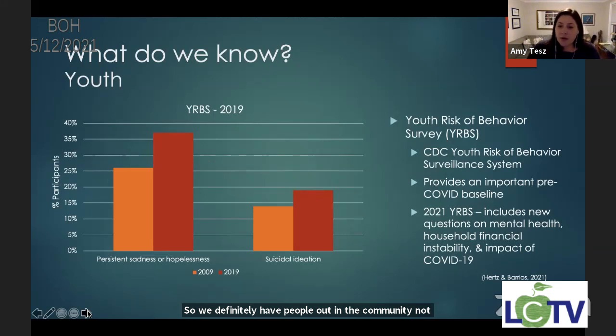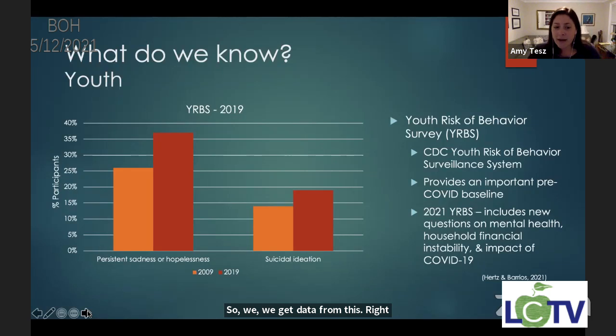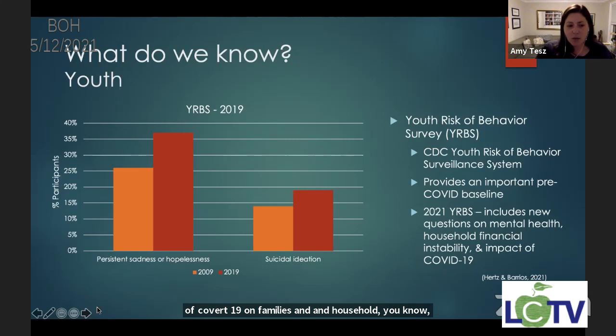For youth, people under the age of 18, we have the Youth Risk Behavior Survey, which our town participates in. Right now we have 2019 data to look at, and we will have this pre-COVID baseline to compare to. The 2019 data showed pretty significant increases in sadness and hopelessness for teenagers from 2009 to 2019, as well as increases in suicidal ideation. The good thing about the 2021 YRBS is that it will be collecting more information about the impact of COVID-19 on families and households, financial insecurity and things like that. We'll have a little more information.